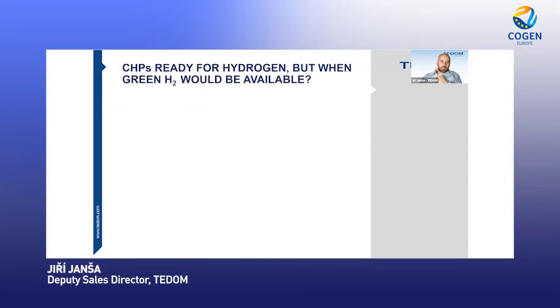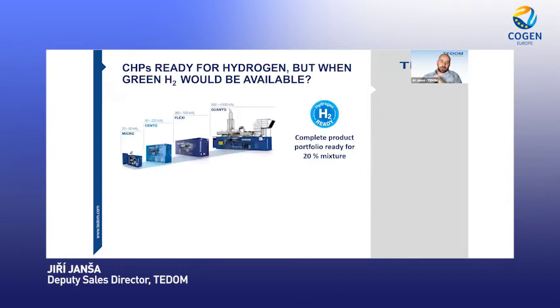So let's get back to the main topic. I would like to say that for today's world, our CHP are ready for hydrogen, but the hydrogen is not available at the moment. We released initiative, invited our partners, our clients to call us for the projects where the hydrogen mixture is needed. We adjusted portfolio to 20% mixture of the hydrogen. We are ready to work with those projects with our partners on the project basis.